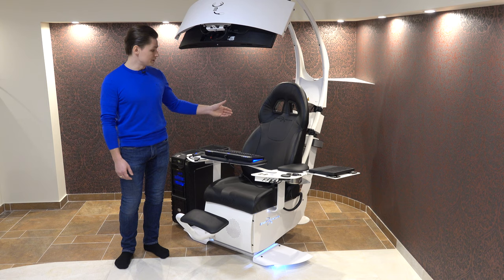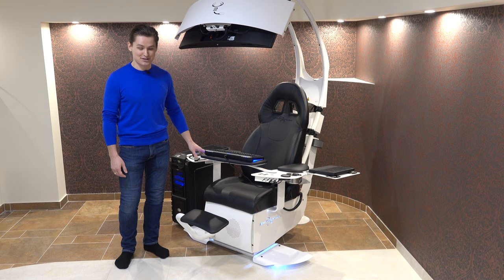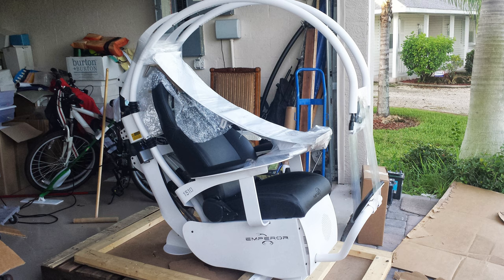This particular unit I purchased about 4 years ago, and let me tell you, it's one of my most insane purchases that's very hard to justify from any logical point of view. Now, even getting it to Russia was a hassle all on its own because they ship it out as a complete unit. So they ship it out in a huge crate, which is obviously much larger than the unit that you see right now. The only thing that's disassembled on it is the monitor mount and the leg rest.